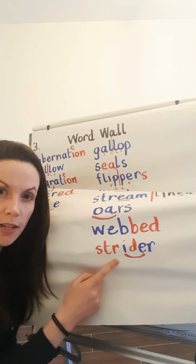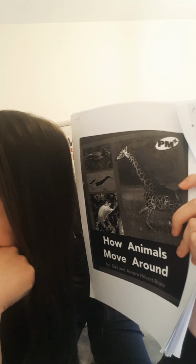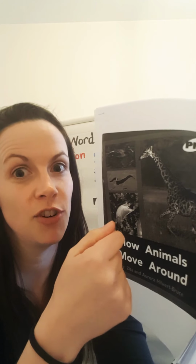If you go find out what is a strider, and that's going to be your focus question. You could use that when you're reading. Go find out what's a strider. And another focus question for you before we start reading is, what three parts of the body does a monkey use to climb a tree? Three parts of their body.